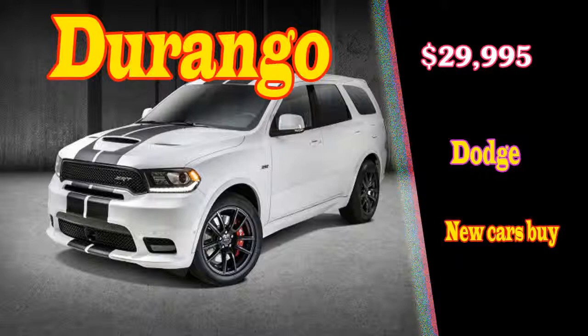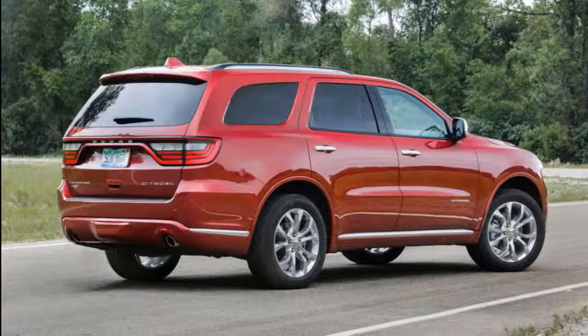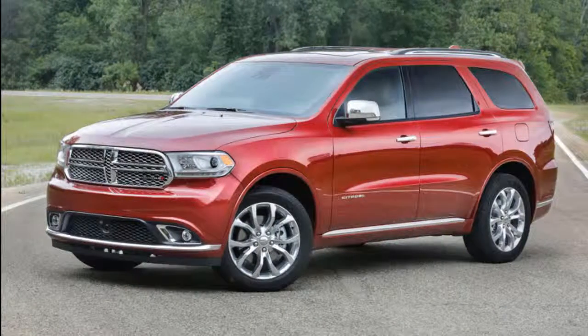2019 Dodge Durango Citadel, 2019 Dodge Durango SRT Hellcat, 2019 Dodge Durango GT, new cars.